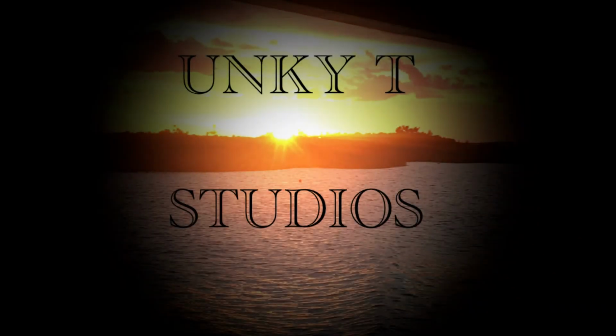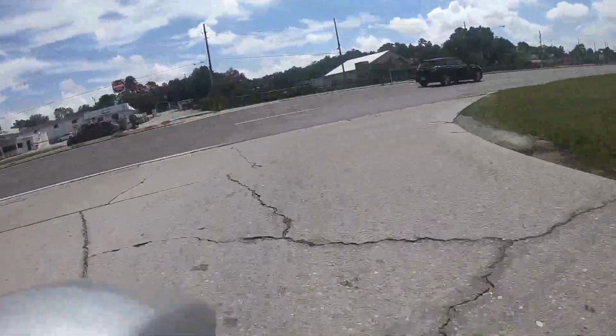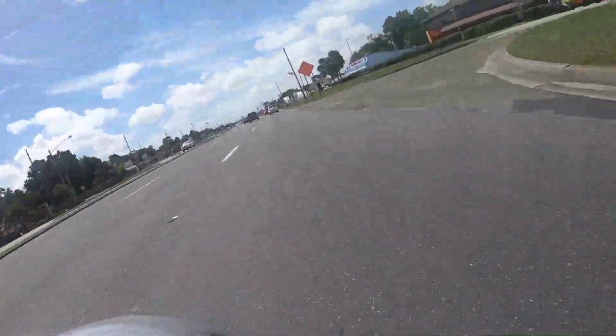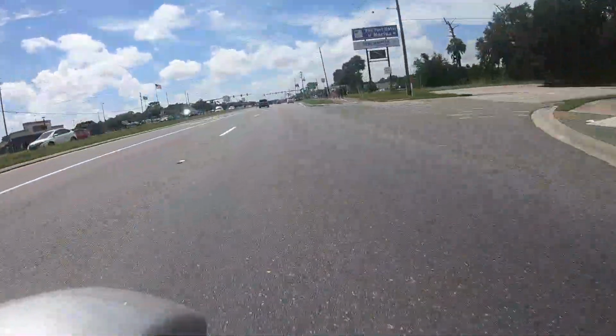Welcome you to another video of a nice motorcycle ride up a nice road in Citrus County, Florida. Today, we're going to be heading up Fort Island Trail, which takes us all the way to the Gulf from downtown Crystal River. As you can see right here, I sped this one up a bit, like I said I was going to try to do.